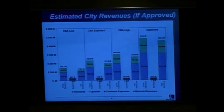So those scenarios are then repeated for each the CBA low, CBA expected, CBA high, and then figures based on the applicant's estimate. These four scenarios are provided throughout the CBA. For reference, the CBA low case is in essence a 90% probability case. The way that works, and it's described in the CBA in a fair amount more detail, is that our conclusion or our estimate is that there's a 90% chance or better that the CBA low value would be achieved. So 9 out of 10 times we would expect at least the CBA low outcome to occur.